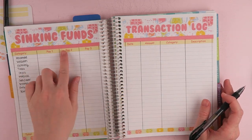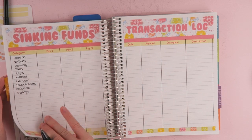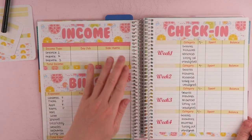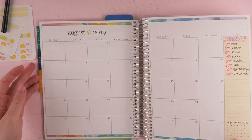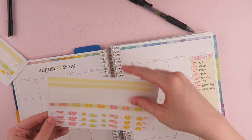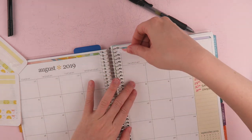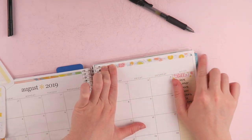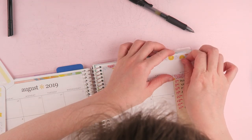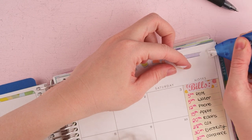So this is what it looks like. This is my sinking funds page, this is my transaction log, and this is my check-in, and then my income and bills. And then this page I can actually put like this one. I usually put the washi at the top just to kind of make it all correlate together. Ooh, didn't fit. I whited this out last time because it's not gonna fit. Yep, let's white that out.